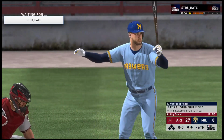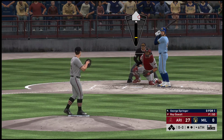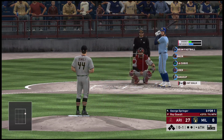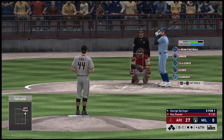Stepping in and ready for another shot, George Springer. He got called out on strikes his last time through. Yeah, in today's game, certainly don't get completely reprimanded for too many strikeouts, but no one likes to go down looking. Expect him to be a little bit more aggressive at the dish this at-bat.